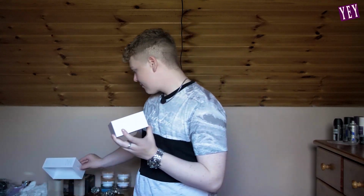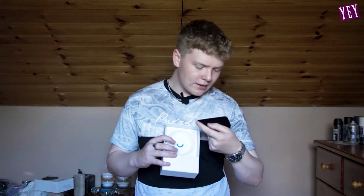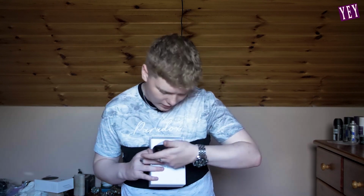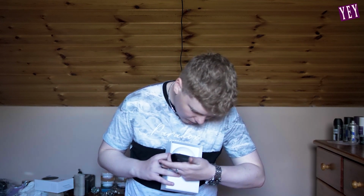SanDisk. Yeah, that ain't the Huawei P20 or P40. That ain't the Huawei P40 Pro. What it looks like is, it almost looks like an SD card reader. Yeah, it's a SanDisk SD card reader. SanDisk ImageMate Pro reader, made in China.